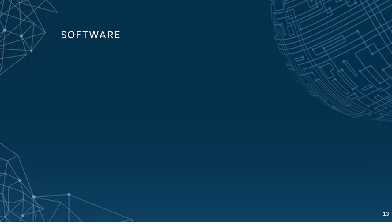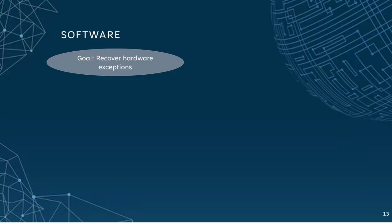So now we'll be talking about the software side of it. The goal of the software is to recover these hardware exceptions. As you can recall on the last slide, one of the requirements was that these hardware exceptions must be able to pass it on to the software side. And this is the software side.